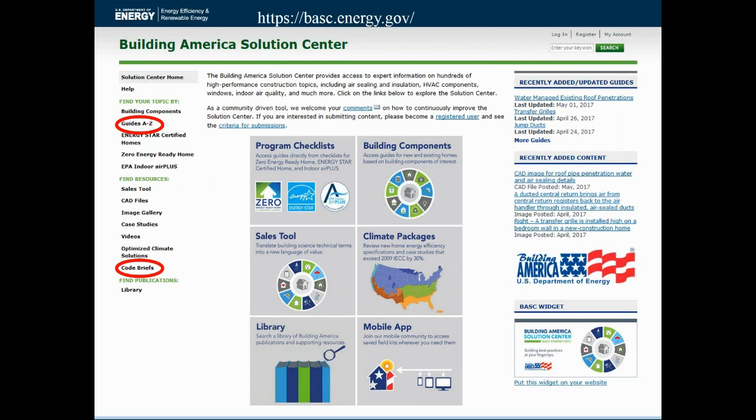And I was just showing you a couple things real quickly. But if you go to the homepage, and the link is up there, on the basc.energy.gov, you can go through a variety of things, but the guides, there's hundreds of guides in there. And I'm just giving you a brief overview of where the buried ducts are, because this information is there, and there's an actual code base that you can go pull that has the actual code sections from the 2018 that are in there as well.